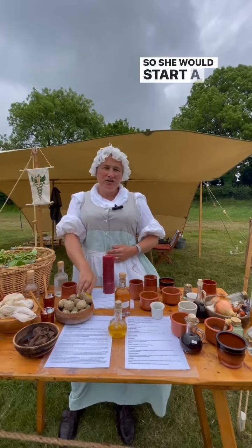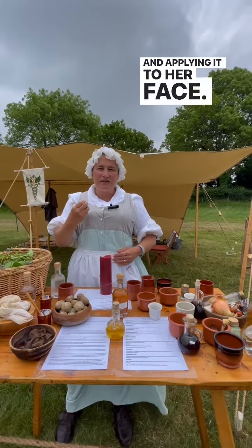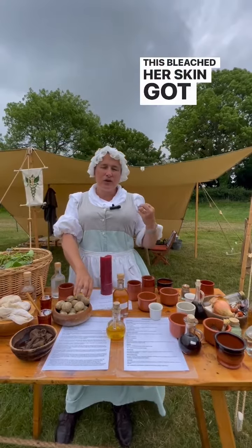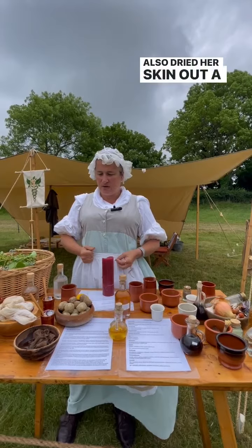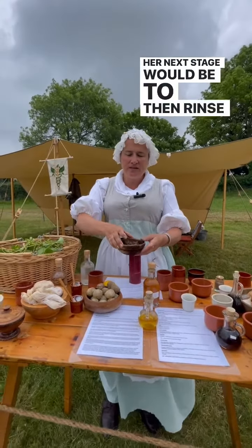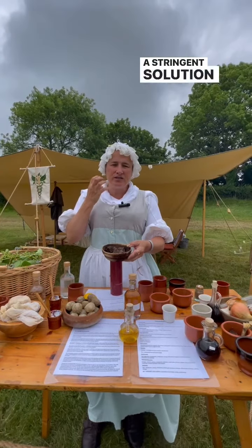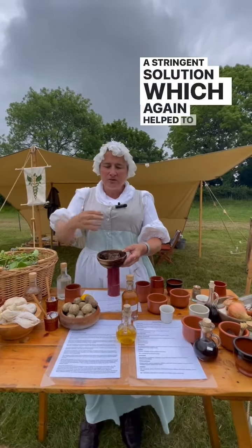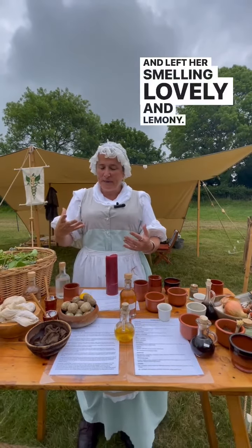So she would start her morning by cutting up a lemon in half and applying it to her face. This bleached her skin, got rid of freckles and fine lines, but also dried her skin out a lot. Her next stage would be to then rinse her face in a lemon balm, an astringent solution, which again helped to bleach everywhere and left her smelling lovely and lemony.